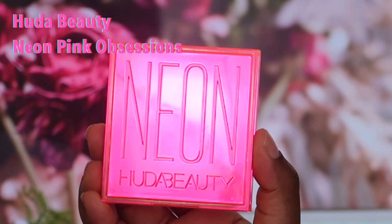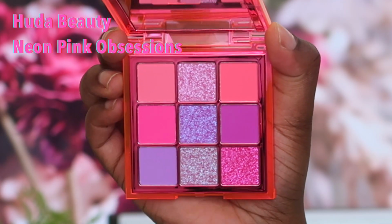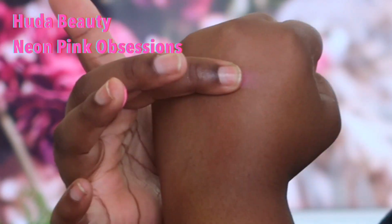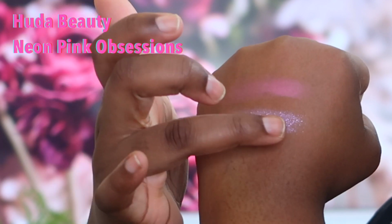Okay guys, so let's do some swatches of these palettes. I've already swatched them, but I'm going to show you on the screen what they look like. One thing I want to say before we get into the swatches is, these are pressed pigment palettes. Up on the screen now, you should see each palette and the swatches. The first one you're looking at now is the Neon Pink Obsessions. There are 5 mattes and 4 shimmers, and they look absolutely beautiful.